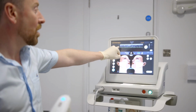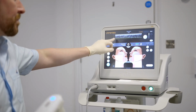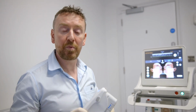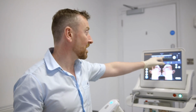And the reason why the visualization is so important is because I've frozen this image now. We can see that actually the SMAS layer in this particular individual and in this part of the face is about 3mm under the skin. So why is this important? It means delivering energy with the 4.5mm transducer in this area will not be beneficial, but actually in theory might be detrimental, because we could actually deliver energy into an area that we just do not want to treat.